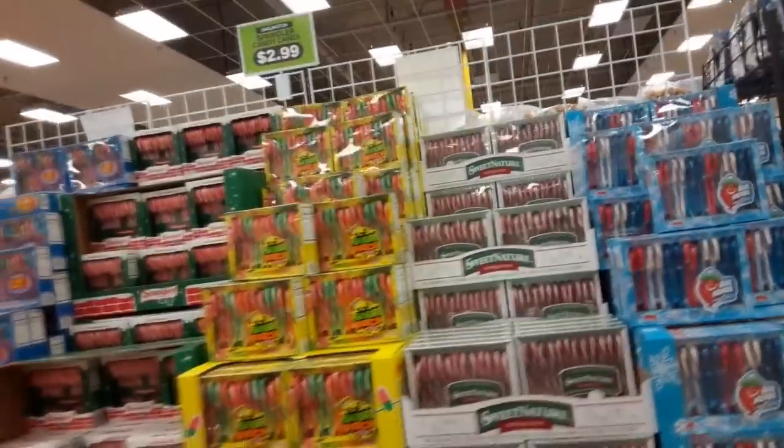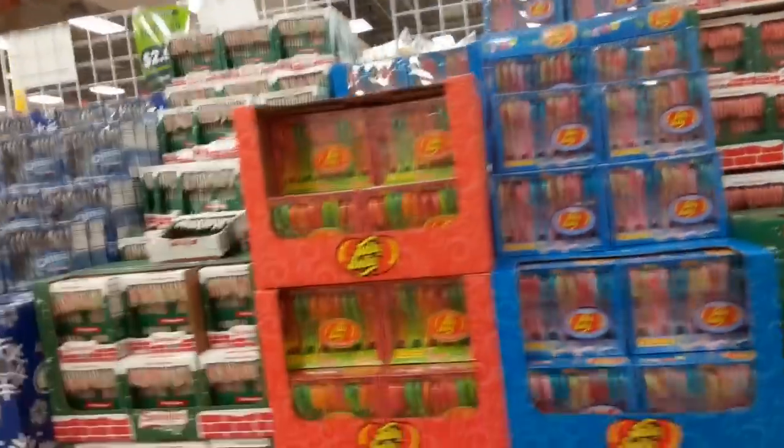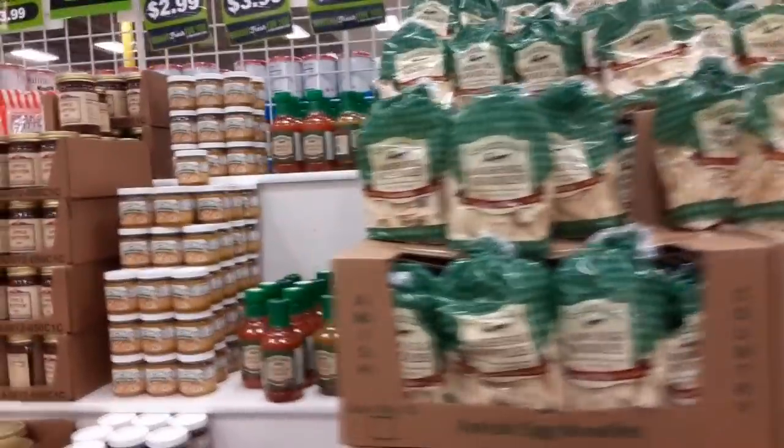And over here, we have candy canes. Candy. Jelly Belly. Oreos, those ones are pretty good. And right next to the candy canes, we have some Amish egg noodles. Don't those make a good combination? Who knew I wanted Jolly Ranchers and Amish noodles? But they're really good. They're the best noodles for chicken noodles.